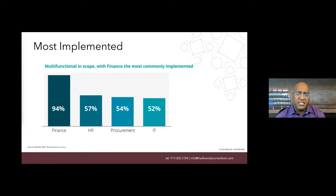Most of us as XBEs have seen this: fractional CFO models, folks coming in and saying, I can be a part-time chief financial officer for you. But you need more than the chief financial officer, because somebody's got to do the bookkeeping, the ledger work, the treasury function, the accrual work and forecasting, and a whole host of other things other than just give you the strategy. But finance is the most commonly implemented one.